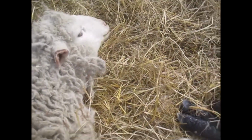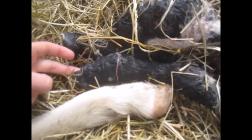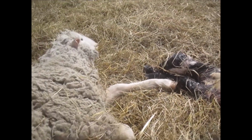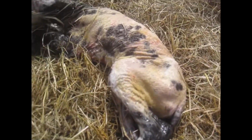Ram lamb. She's a little tired out, but this lamb was coming with just one foot and the nose. I think this foot was back. I'm gonna give her a little bit of time to wake up. I'll get this lamb cleaned up. But it's a little boy, or big boy, I guess.